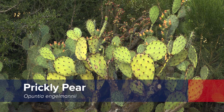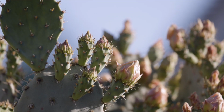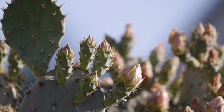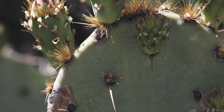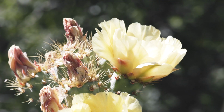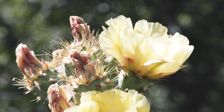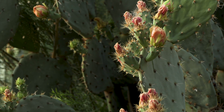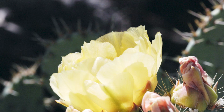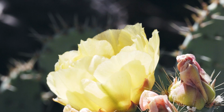There are several species of prickly pear cactus around Old Main, including the Opuntia engelmannii, which we see here. This plant has large, flat, and fleshy spine-covered pads. Yellow flowers with edible, purplish-reddish fruits appear in the summer. These fruits offer food for humans, animals, and insects. The pollen and nectar from the flowers draw in many pollinators.